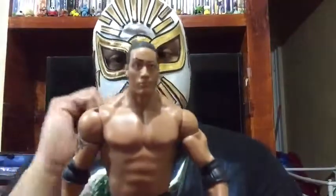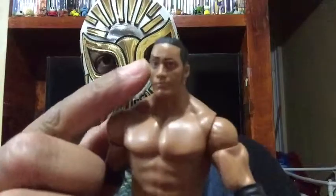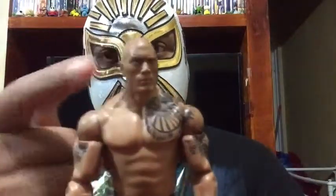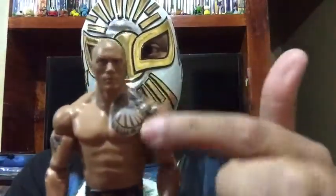And this is The Rock with his hair and his legendary eyebrow, the Brahma Bull tattoo here. So this is the Attitude Era Rock. And then I have the returning Rock. This time he was bald, still has the eyebrow, but now he has his Samoan tattoos here on the side. So yeah, two versions of the Rock, because why not?